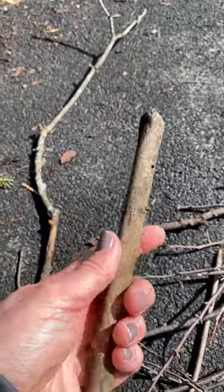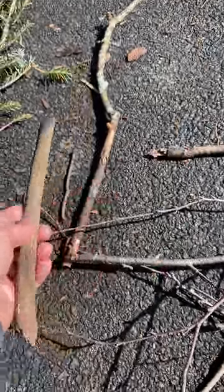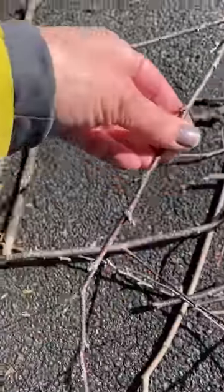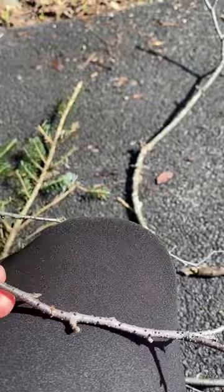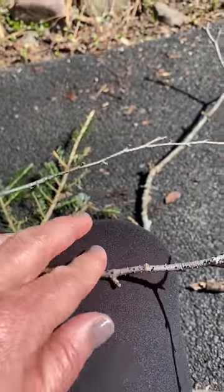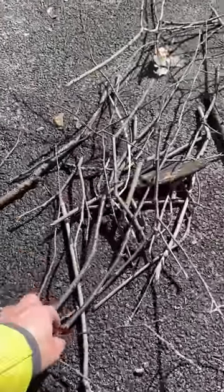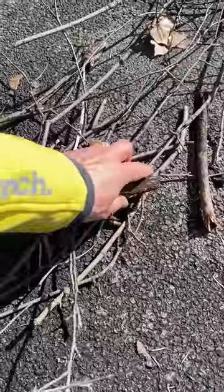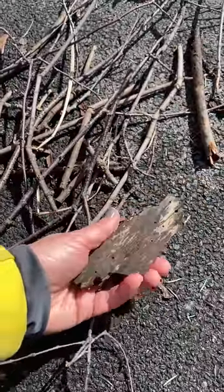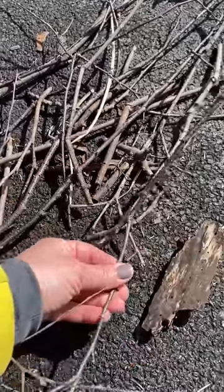I also think this one feels smooth to me. But if I rub my fingers along this one, can you see all the bumps on it? It's rough. It's kind of bumpy. You might find some sticks around your house too. You could ask your family to help you find some. Oh, look at this one. Look how different this is. This looks like a piece of wood that's from a different part of the tree. It's not a small branch like this.